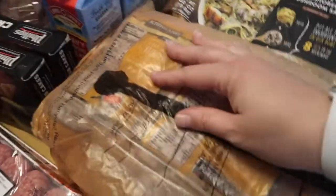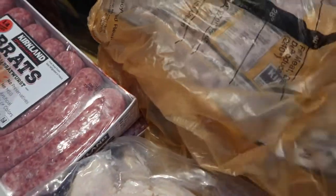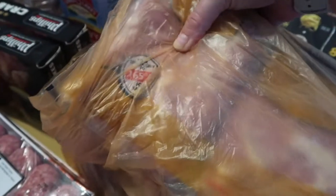I got chicken. Everybody knows that this is so hard to find. I don't even remember how much it was a pound. Does it have it on here? I hate touching chicken. Oh, so this was $2.19 a pound, and this is 9 pounds. These are boneless, skinless chicken thighs. I like this better than breast meat. I just feel like it lasts better. So I got 2 of these.